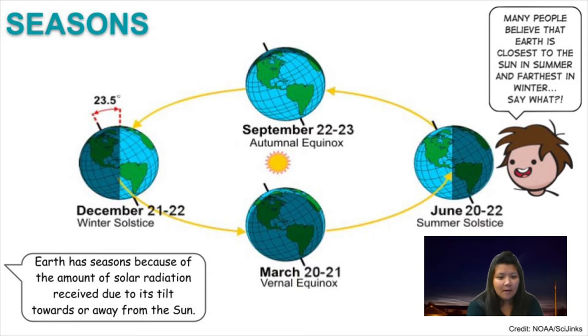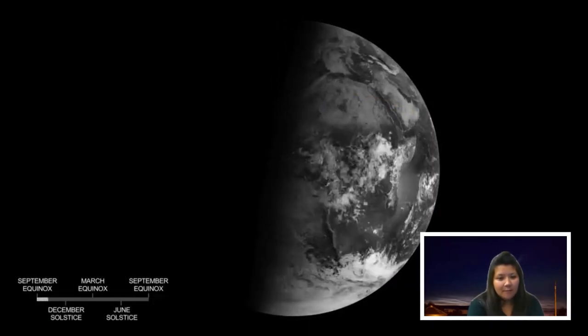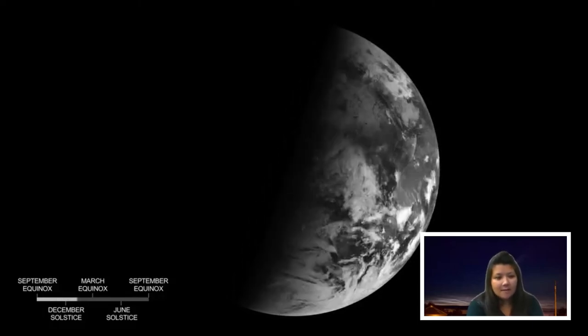In summer, the northern hemisphere isn't necessarily closer. In fact, it's farther away. But the tilt is pointing toward the sun and allows more direct solar radiation to hit that portion of Earth. Notice the continents are not changing. Therefore, the tilt is not changing. Only the way the sun's light is hitting the surface.